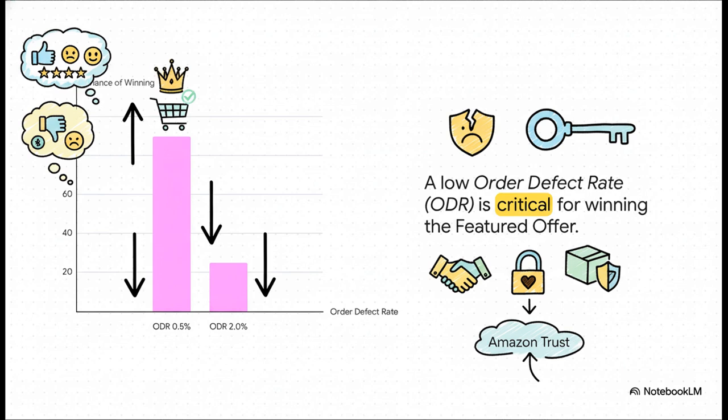An order defect rate, which is just a mix of bad feedback, claims, and chargebacks, if you can keep that below 1%, you have a really high chance of winning. But if it starts creeping up towards 2%, you are at high risk of losing the buy box, even if your price is amazing. It just shows you how much Amazon cares about trust.